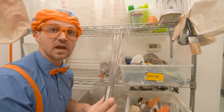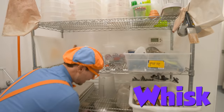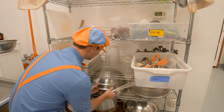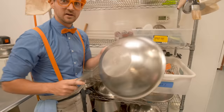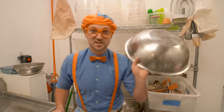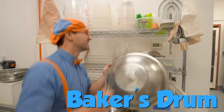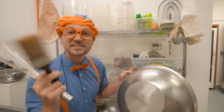Ooh, a whisk? No way. Oh, in a giant bowl? Check this out. I have something fun to show you. This is called the baker's drum. Yeah, the baker's drum. Ooh, listen to this.